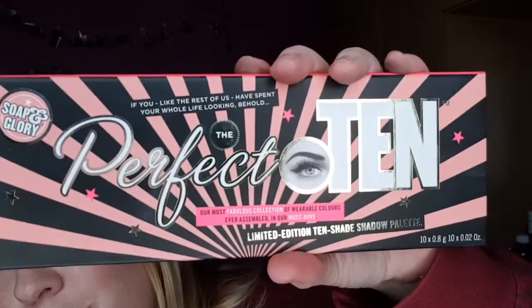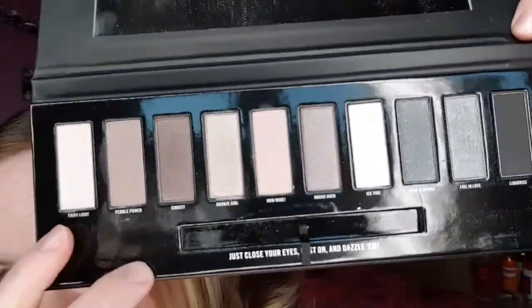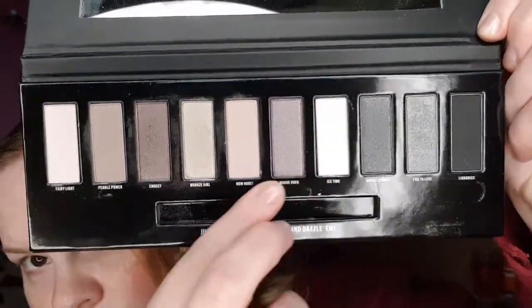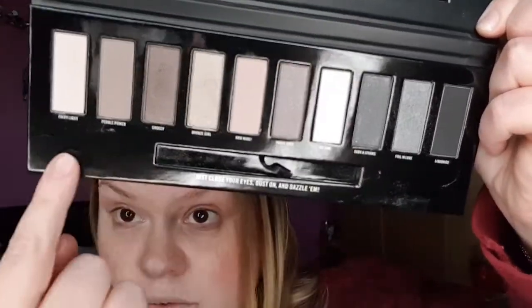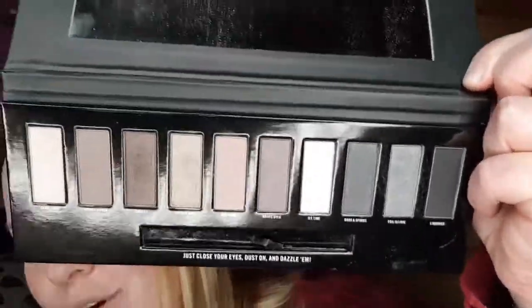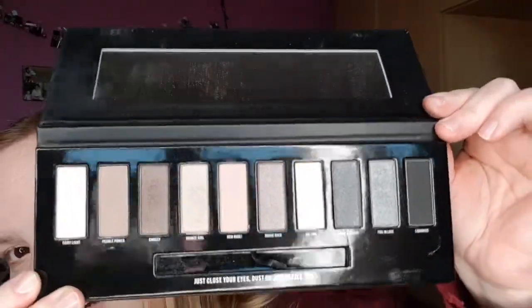Finally, this is the last palette. I received this for my birthday this year. This is the Soap and Glory Perfect 10 eyeshadow collection. It's got the wee brush here, so I'll take that out. And it looks like so. It's got your brownie in-between shades, and then your darker shades, where you can make different looks, like a day look, or jazz it up a bit for a going-out look. I've used this a couple of times, and it comes with this nice wee brush as well.